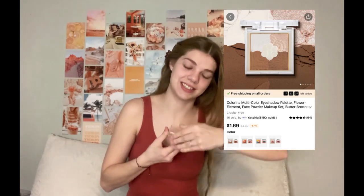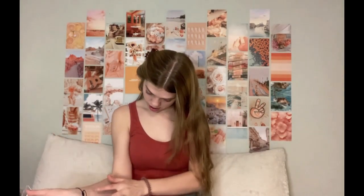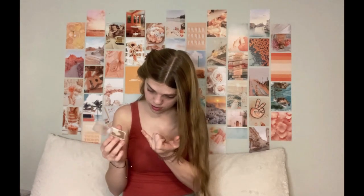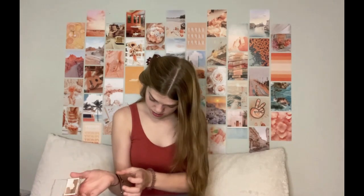So here we have it's a contour and highlighter palette. Let's do a little swatchy swatch. All right, the contour is decent. Definitely seems like buildable. Let's see about this highlighter. The highlighter is okay. You can't see it, but it's kind of not that pigmented, and it's a little bit like chunky glitter instead of just a nice shimmer shine. But you know, it was really cheap, so I'll give it that.